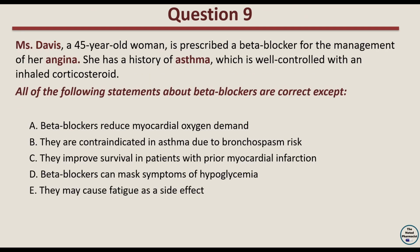Question 9. Ms. Davis, a 45-year-old woman, is prescribed a beta blocker for the management of her angina. She has a history of asthma, which is well controlled with an inhaled corticosteroid. All of the following statements about beta blockers are correct except Option A, beta blockers reduce myocardial oxygen demand.